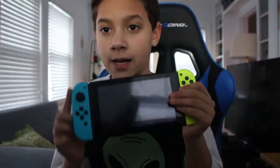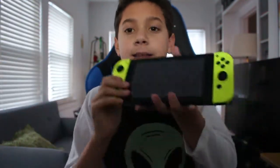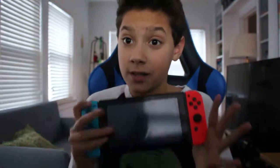Now, the first thing I'm gonna suggest is more sets of Joy-Cons. These are two separate sets. This comes from the red and blue set. This comes from the yellow set. And you can personalize this however you want with any Joy-Con combination. See these two yellows? I can change that to a yellow and a red. You see this yellow and red, ketchup and mustard. Or I can go with the traditional red and blue. You could just do whatever you want with these, and that's really awesome.